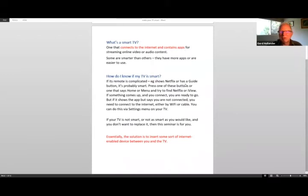Okay, so what is a smart TV? Most of us probably know, but just in case you don't, and to keep it comprehensive, a smart TV is one that connects to the internet and contains apps for streaming online video or audio content. Some of them are smarter than others. Some have more apps, or they're easy to use, or they used to be very smart, and then technology moved on, and they're not quite up to date anymore. That's possible. You may have a perfectly good TV, but one which isn't updatable in one way or another.